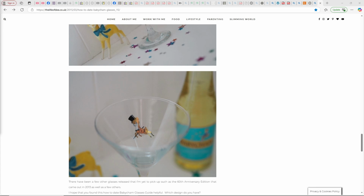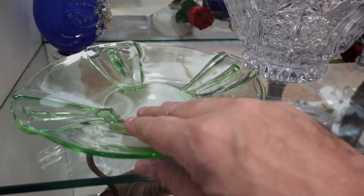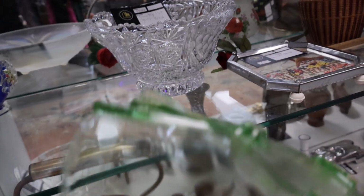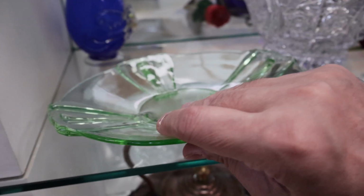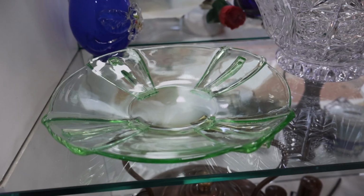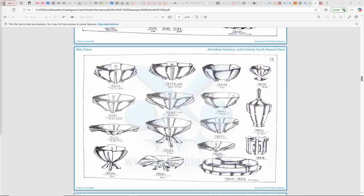Got this here. So it looks like a Sowerby plate, but it's actually Stozzle. If you look here, you see these little flanges on the back. Yeah, I can show you those in the catalogue. Get part number for it and everything. They're quite interesting. I just like that there's two designs that are almost exactly the same, but not quite. And it'll be pre-war, it'll be 1930s.